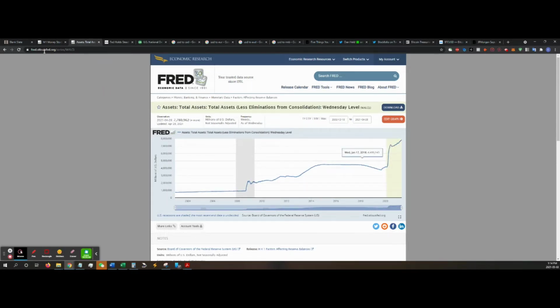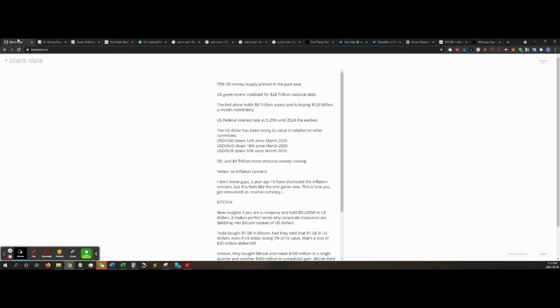Now, how the Fed releases the money they're printing as liquidity into the market is by buying back assets, and they hold these assets on their balance sheet. Since March of 2020, the Fed has been increasing the asset buying like no tomorrow. So right now, the Fed holds about $8 trillion of total assets on their balance sheet. This is unprecedented. Just after the financial crisis, the Fed held about $2 trillion of assets on the balance sheet. Now they have close to $8 trillion. Insane.